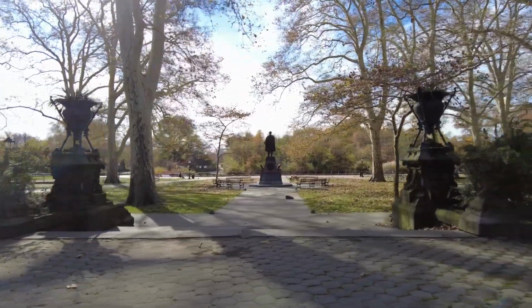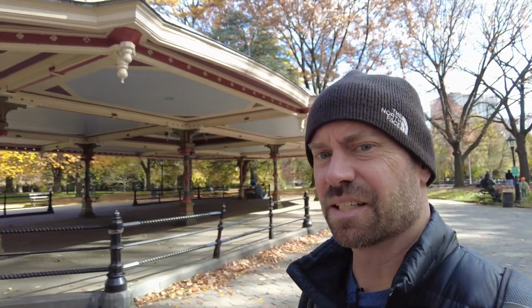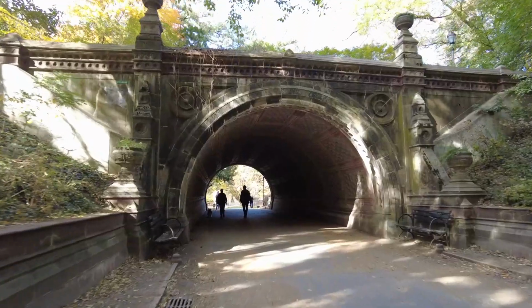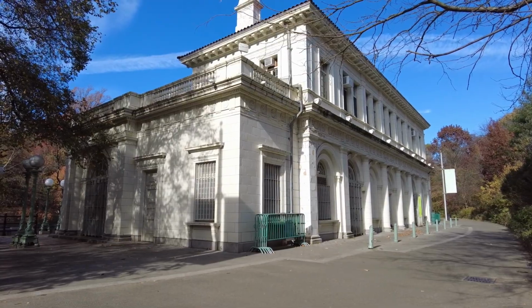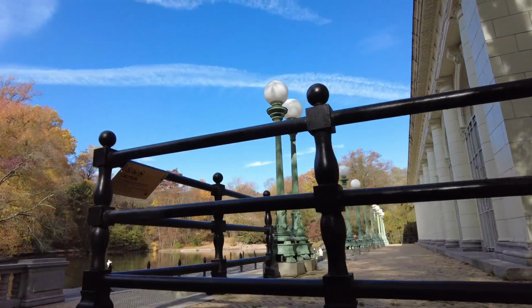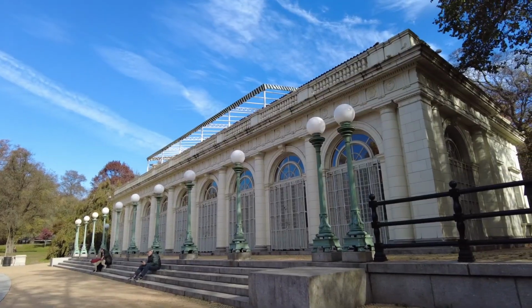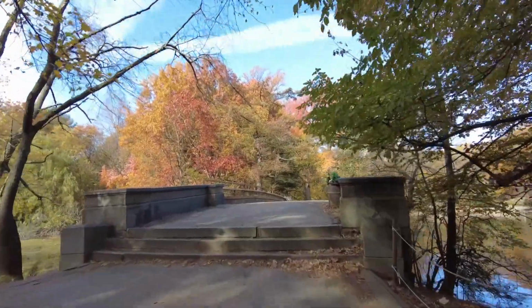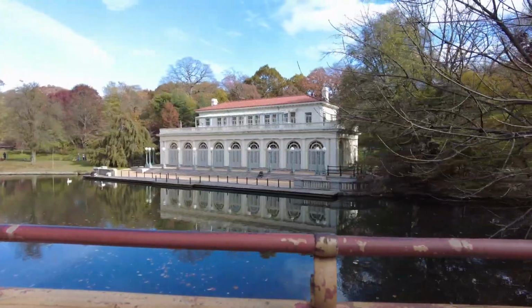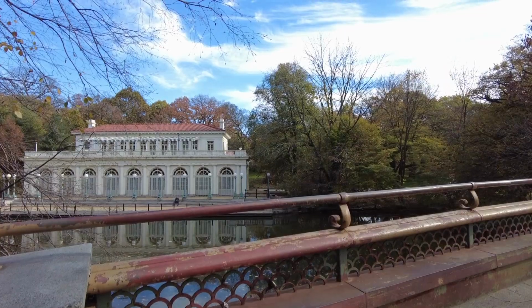This is the Concert Grove Pavilion. It's nice. This is called the Boathouse. It's seasonal.